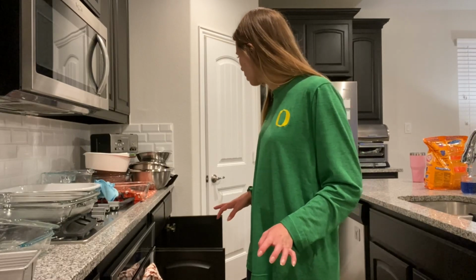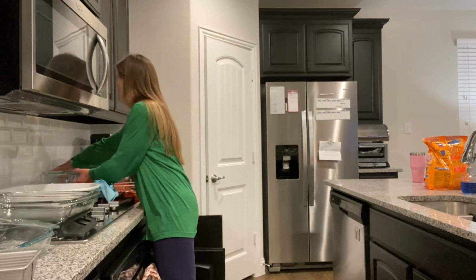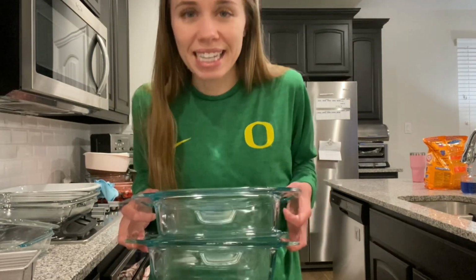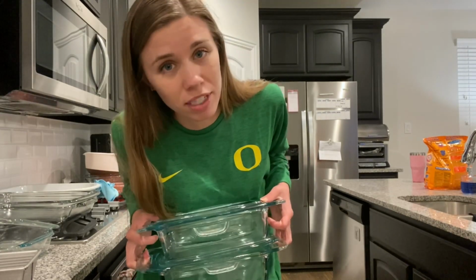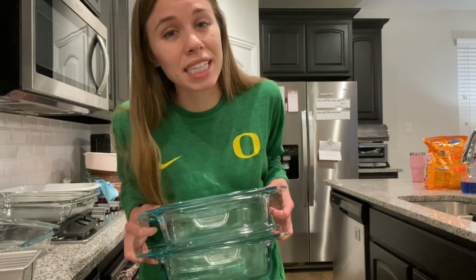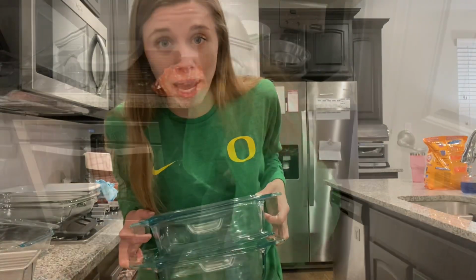What else? I think we pretty much use all the bowls. These things with glass lids, I said last time I decluttered, if we don't use them, I'm getting rid of them, and we haven't touched them, so it's time for these to go too. So that's a lot of decluttering. Let's get that cabinet cleaned out, and then we'll have tons of space.